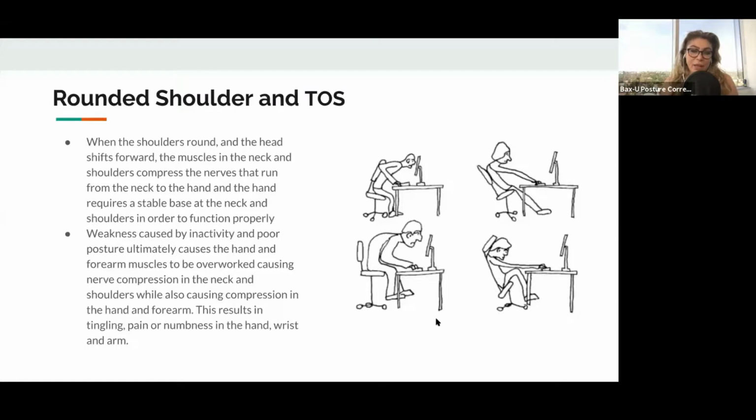Rounded shoulder and thoracic outlet syndrome is usually caused by poor ergonomics. So looking at those pictures, which one of them do you think you are? When you're involved in your work, which position do you find yourself in? Which one is your pattern? Correcting those is essential, because it can cause nerve compression in your neck and shoulders, giving you symptoms of numbness and tingling in your fingers. So changing your posture is going to immensely affect the aggravating or secondary factors that cause carpal tunnel syndrome, because sometimes it's really your posture and the aggravation of those that causes carpal tunnel syndrome.